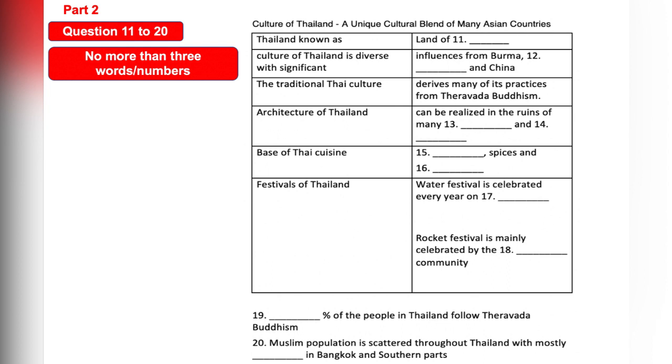Islam is the second most widely followed religion. The Muslim population is scattered throughout Thailand, with mostly residing in Bangkok and southern parts. Other religions like Hinduism, Christianity, and Judaism are present in lesser numbers.